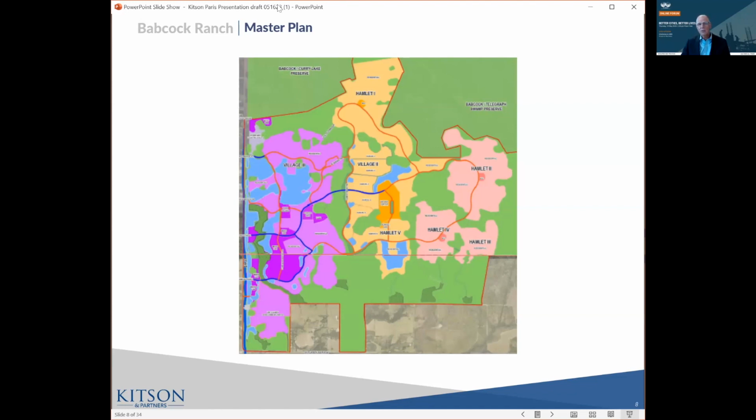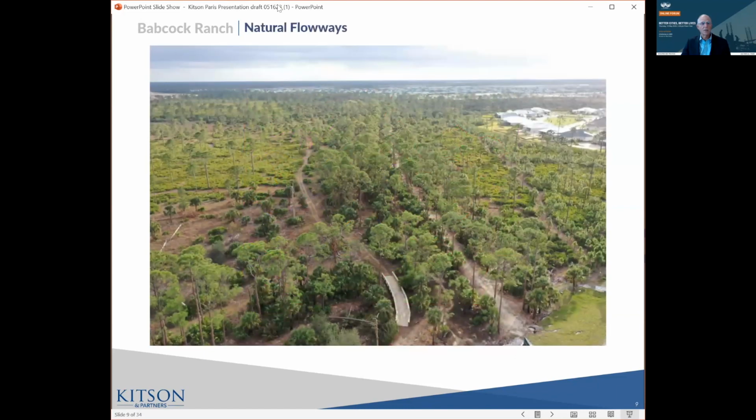Just to give you a sense as to what those flowways look like, here's one. This is a great picture of what this flowway looks like. And you can see not only does it retain water during a storm event, but we have these beautiful trails that work through these natural areas, and people absolutely love it. You really are able to experience nature right outside your door. So everybody has the ability to walk outside their front door and literally within minutes be on one of these great trails or wetland areas.